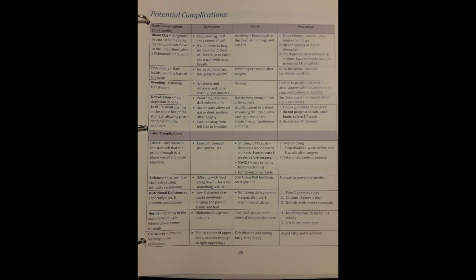For restrictors, basically just a narrowing of the stomach causing difficulty swallowing, nutritional deficiencies, especially iron, B vitamins, calcium. So that's if you're not taking your daily vitamins. Hernias, an opening at the abdominal muscle where the bowel comes through. And then what those symptoms and causes may be: gallstones, crystals that occur in the gallbladder, and what those symptoms, causes, and preventions can do.